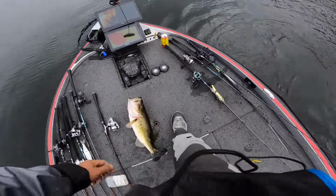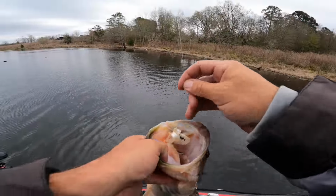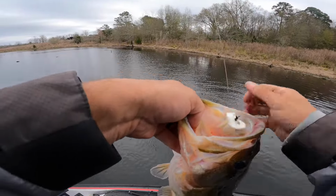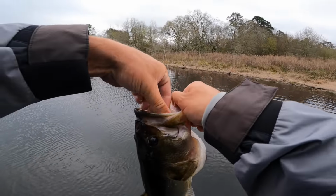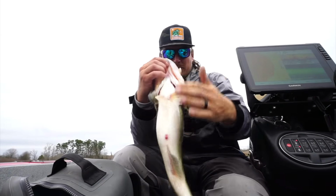Nice fish. Hell yeah. Took some working, but look at that. The white stripper craw. Got it done. The thing is freaking buried. Look at that hook. Angry, beat up female, probably a 4.5 pounder, all spawned out as you can see.